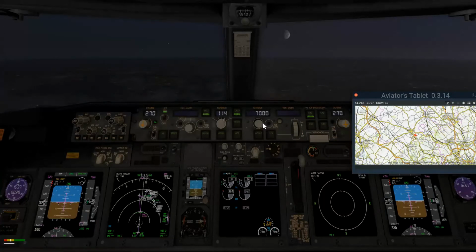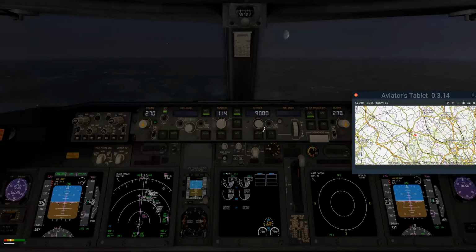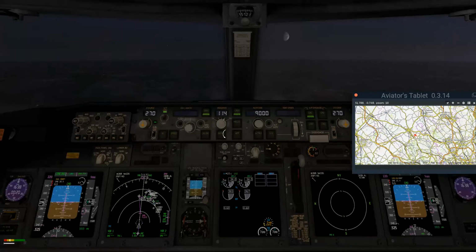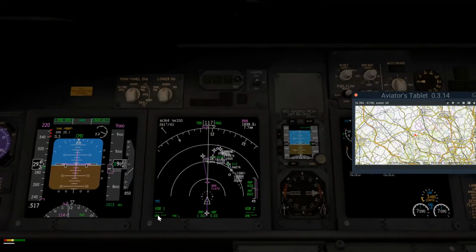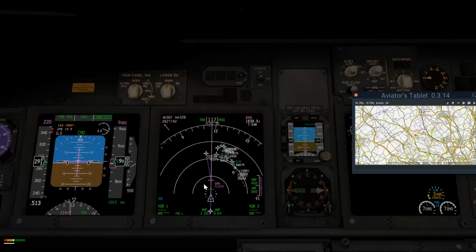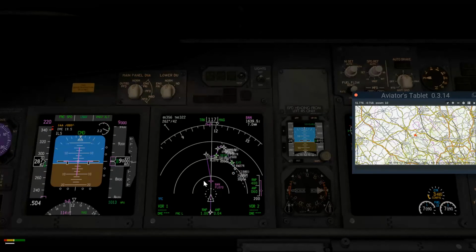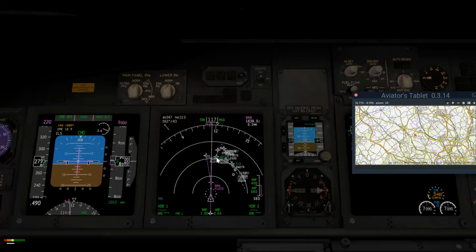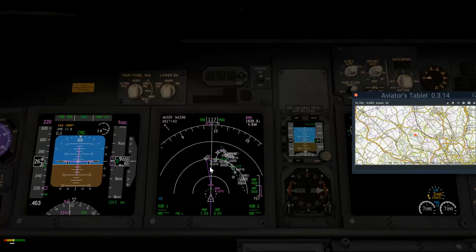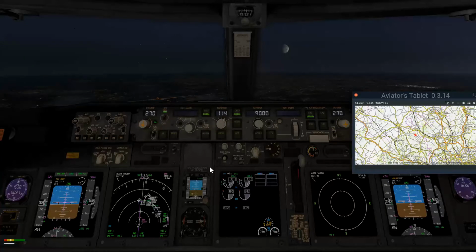Right, 9,000, so we need to put that up to 9,000. 1,000 to go. It's coming down to it now. And then after Bovingdon, which is this one, we turn to 120 degrees. So he's going to take us, shortcut us across. Instead of going there, he's going to shortcut us across once we get to Bovingdon. And we should have been at 7,000 at Bovingdon, holding Lima 27.